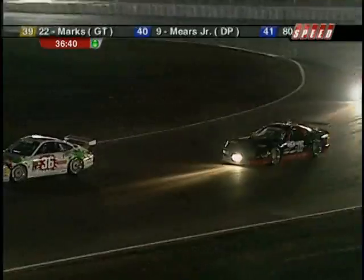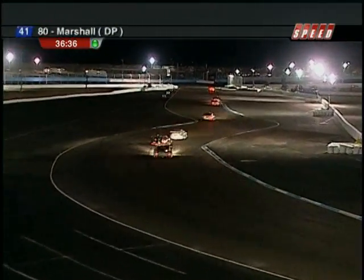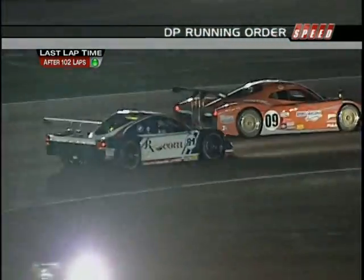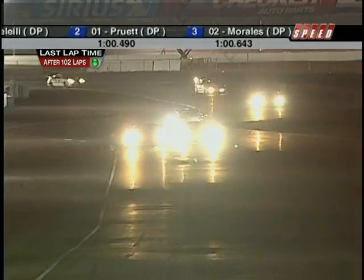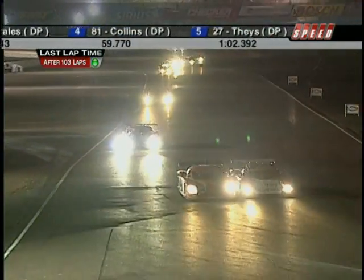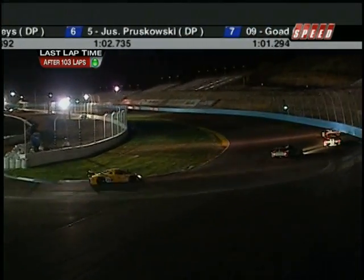3 different classes, 3 different tire manufacturers, and there is a spec tire rule, a control tire rule, for each of the 3 classes. Hoosier tires on the SGS cars, GT cars run with Dunlop, and the big boys in Daytona prototypes all run on Goodyear tires. We've had a change up front, but I can tell you that Kelly Collins has worked his way past Jimmy Morales, and now there's a battle on there as they squeeze on by.